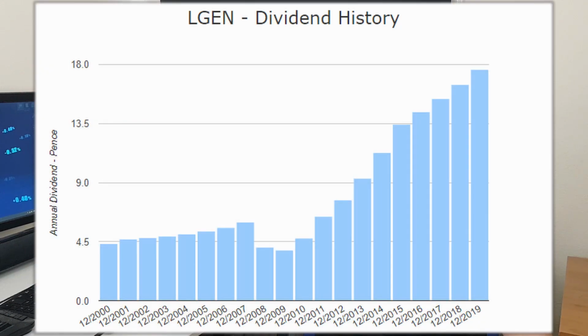For the last 20 years, LGEN have only cut their dividend twice, and this was during the financial recession with subprime mortgages in 2008 and 2009, and this was one after another. So I suspect they cut it in 2008, a significant amount, and then slightly cut it again, but since then they've managed to grow and improve on their dividend each following year.